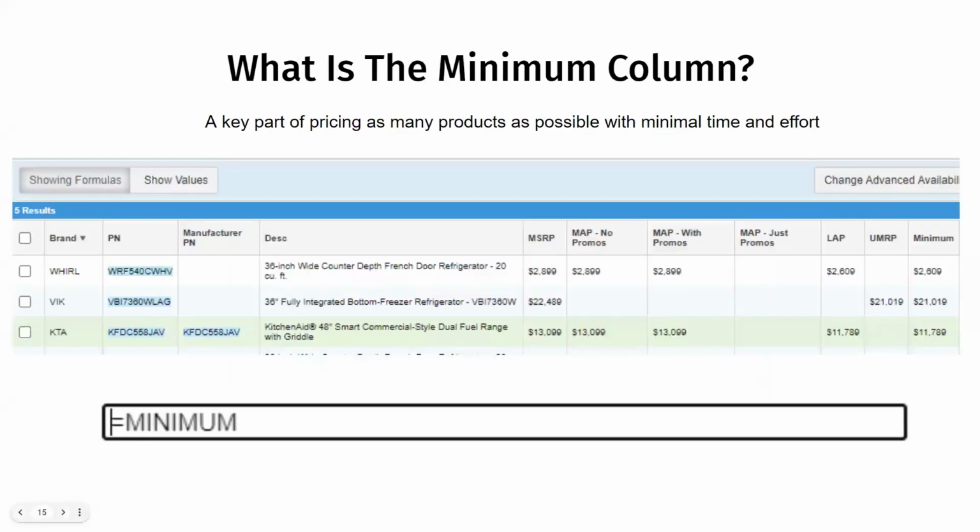Go back one more, thank you. So now that we have minimum, it's a built-in cascade that returns the first available value from the following in this order: UMRP, LAP, and then the lowest of the MAP columns. So basically that makes it so you don't have to go through Whirlpool and say, set this sale price to MAP, through, I think that one's Viking, set this sale price to UMRP, or for KitchenAid, if they didn't have MAP or you wanted to use LAP, price through equals LAP. It lets you just say equals minimum for all of them.